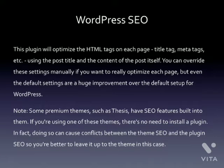And take note, some premium themes, such as Thesis, have SEO features built into them. If you're using one of these themes, there's no need to install a plugin. In fact, doing so can cause conflicts between the theme SEO and the plugin SEO, so you're better to leave it up to the theme in this case.